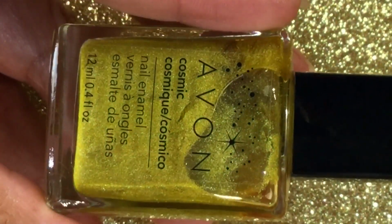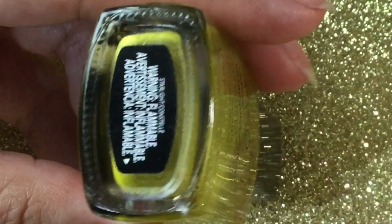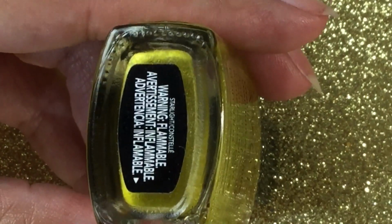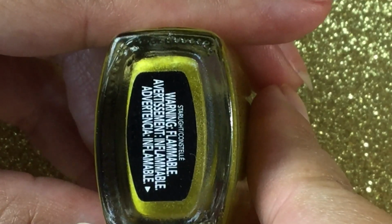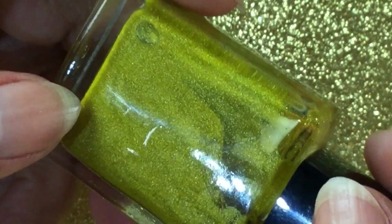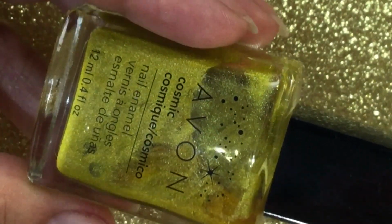These two will for sure be staying in my collection. This is sort of like a pretty ugly, Avon did these holographic polishes. I'm actually doing air quotes to myself. This is called Starlight. But this holographic is really weak. I just really like the color on this. I think it's beautiful. And so that one will stay, has a good formula as well.